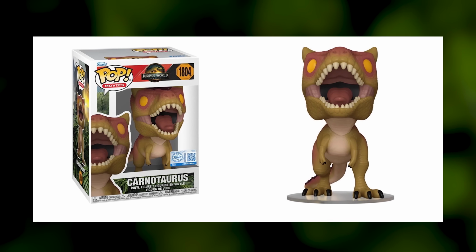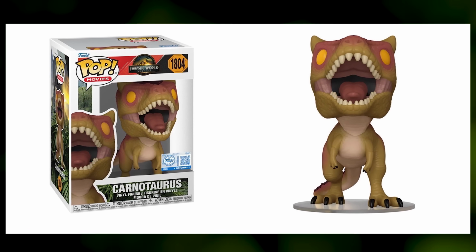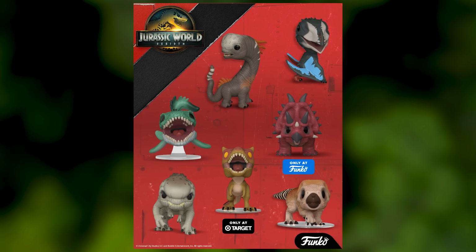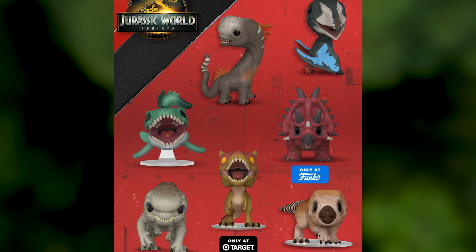It's got a new design. It's not the reddish, blackish, burnt looking one we have in Jurassic World, but it's much lighter in its brown. It's got red patches around the eyes and down the back. Well, why is this weird? Well, it's weird because Funko Pop don't release designs that aren't in the film. Ever. That's kind of their whole shebang, you know, that's what they do.